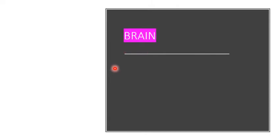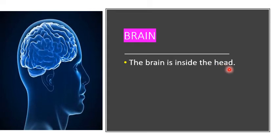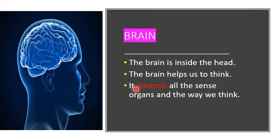Now let us know briefly about our internal organ, brain. Brain is inside the head. Now see the location of the brain. It is inside the head. And the brain helps us to think. This is the most important organ in the body which helps us to think. It controls all the sense organs and the way we think.